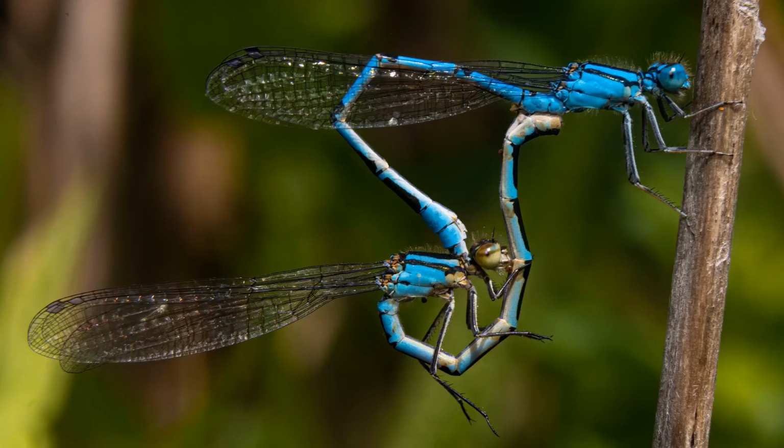After copulation, the male may immediately release his mate and fly away, like the widow skimmer, or he may follow her around to guard her from other males while she lays her eggs in water. In some species, like the blue damselflies, the pair stays in tandem during the egg-laying process.